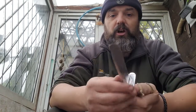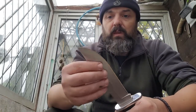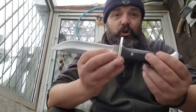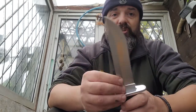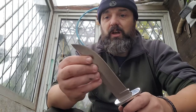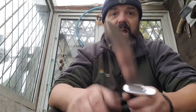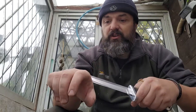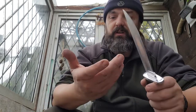It was still hair popping sharp after I processed the oak. And if it does need a touch up, after a few strops, and that's all it takes, this thing is just absolutely stupid sharp. When I say stupid sharp, I don't just mean hair shaving sharp, I mean hair popping sharp. After a few strops on each side, the hairs just pop off your skin. You just very lightly touch it.